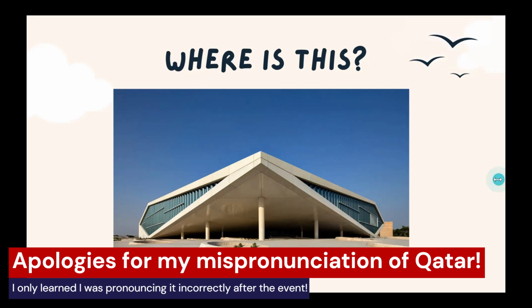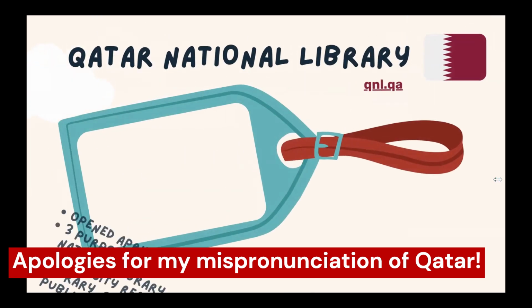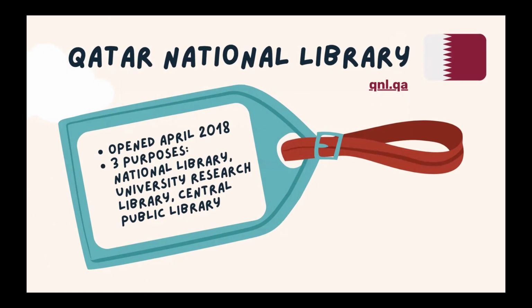So this is the Qatar National Library. And this one is a more modern library. It was opened in April 2018, and it's a very multi-purpose facility. So it actually serves as a national library for the country.